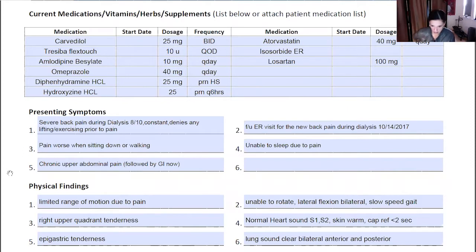His heart sounds were normal. He had good skin. His cap refill was less than 2 seconds. He had a fistula in his left arm that was really big. His lung sounds were clear. He had pneumonia back in May, but I didn't hear any crackles or anything abnormal. When I laid him flat on the table to assess his belly, that's when he complained of his pain getting worse.